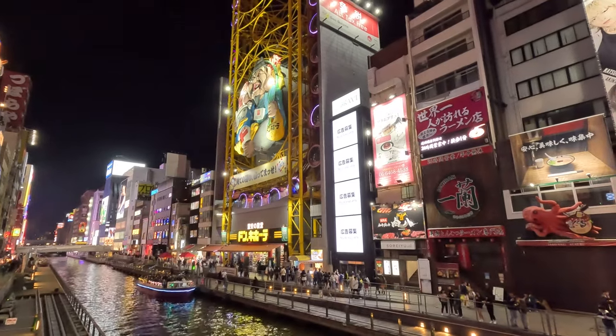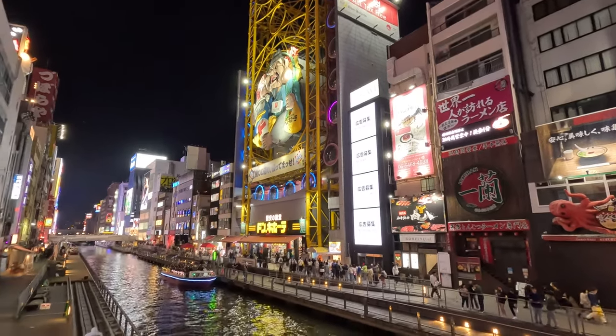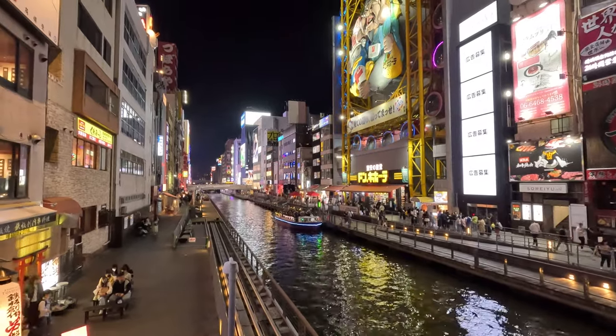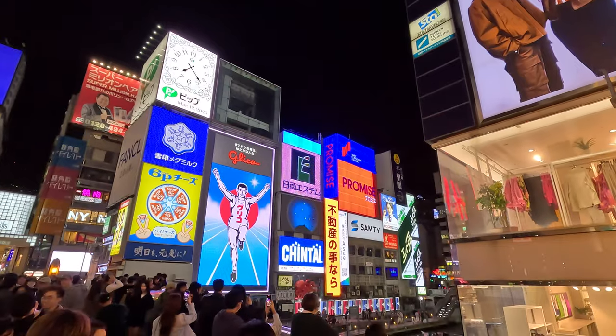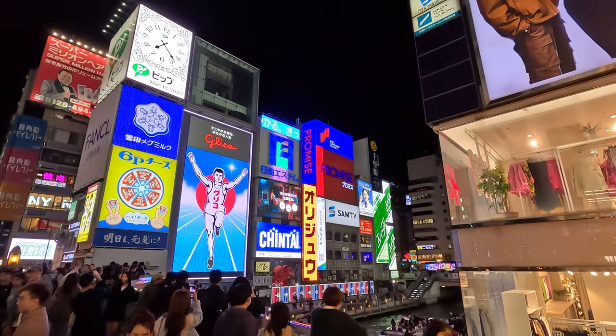And we just had to see the famous Dotonbori Don Quixote with a Ferris wheel built into the front of the building. It was so crowded inside, you could barely move. After we found some dinner, we made our way back to the hotel to do some laundry and rest up for the start of the theme park portion of our trip.